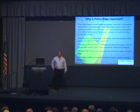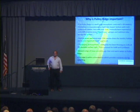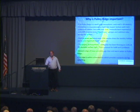We found when you head east of Pulley Ridge, where there are no coral reefs but it's shallower water, the water clarity, which isn't being flushed by the loop current, degrades significantly. And the ridge is actually within a thermocline, so during upwelling, nutrients are brought in from deep water, and it's also home to some large pelagic animals.